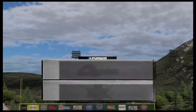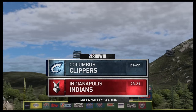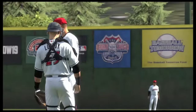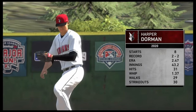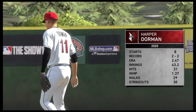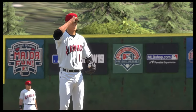Minor League Baseball is live and on the air on the show. Today, it's the second of this 3-game series between the Columbus Clippers and the Indianapolis Indians. Harper Dorman, a right-handed Georgia native, gets the starting nod. Dan Plesac, what's the word on him? Hey, it's hard to have all 4 of your pitches on, but I think if this guy can have 2 or 3 of his 4 pitches and have command of them, he's going to have a really good game.